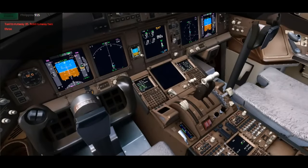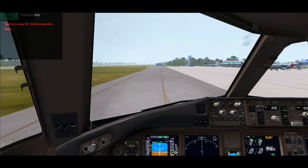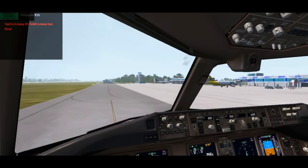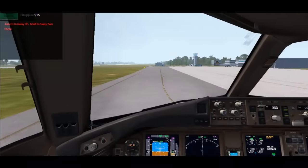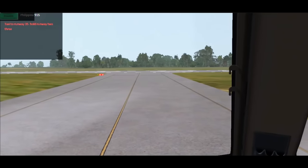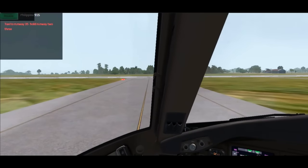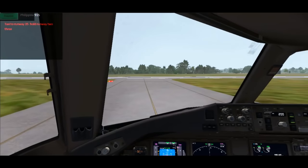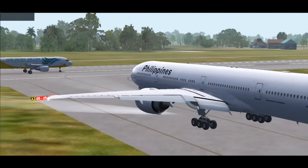You have control. I have control. Davao ground, airfile 625, at gate 1, with information Charlie. Ready to taxi with clearance. Airfile 625, taxi to runway 05, via Alpha 4, hold short runway 23.